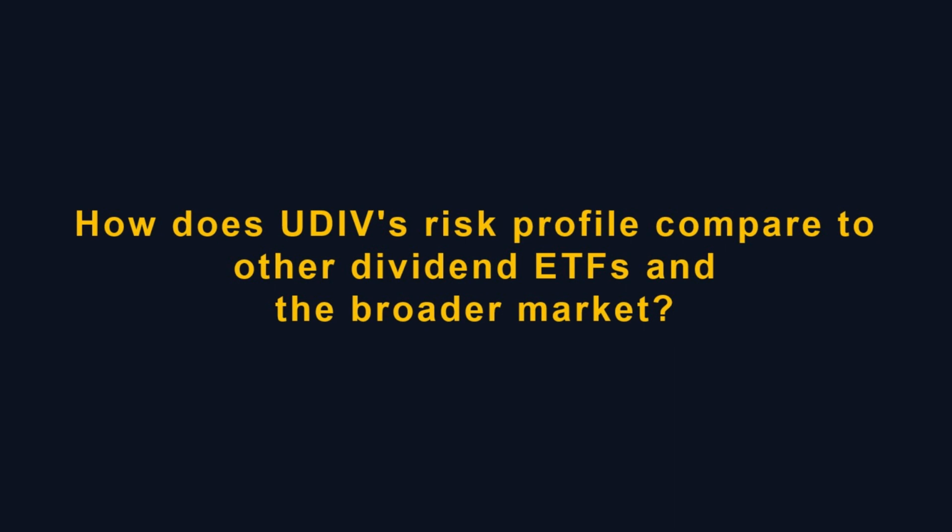Factors affecting UDIV's risk profile. Focus on dividend-paying companies. UDIV's holdings might be less volatile than growth-oriented stocks that don't pay dividends. This can contribute to a lower overall risk profile.